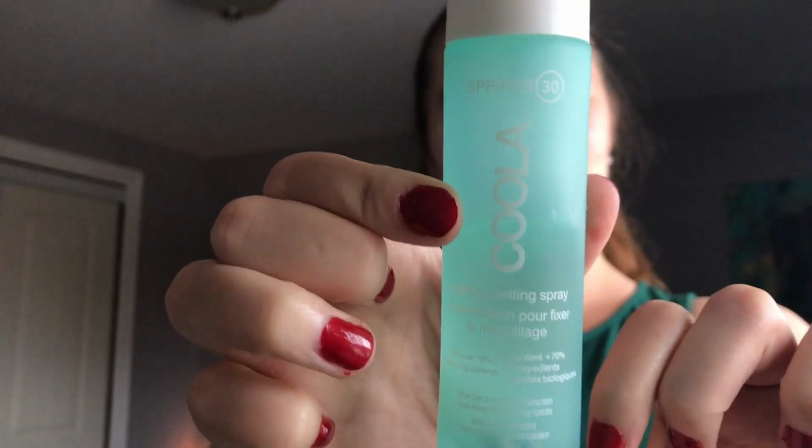Also from my FabFitFun box is this Kula setting spray. I use that as a primer. I never remember the name of things. So I just spray a little bit in my hands. I just find it helps make my makeup look a lot softer and smoother. I have pretty acne prone skin, so I have to be very cautious about what I put on my face.